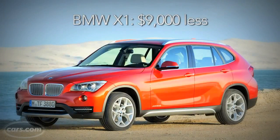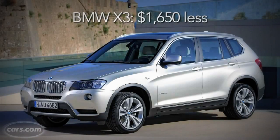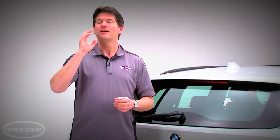Even if you look at the less expensive gas-powered 3 Series wagon, it costs $9,000 more than a BMW X1 and $1,650 more than an X3. That's right, image weenies pay less, not more. And it should be the other way around. There should be a penalty for being an image weenie. I'm telling you, contact your congressman, institute the weenie tariff. We can do this, people.